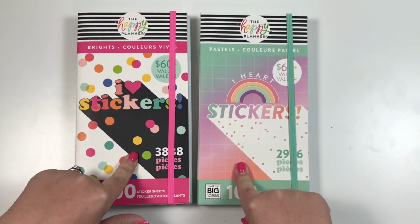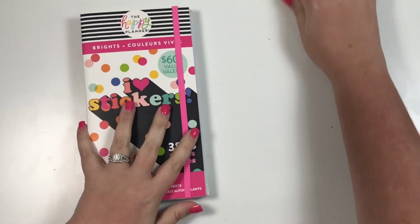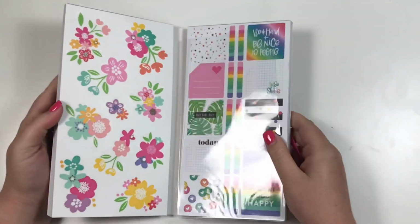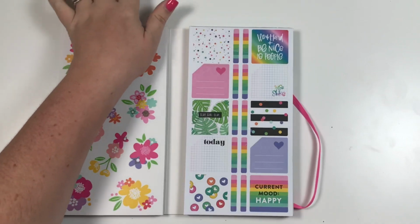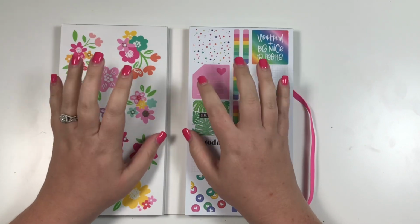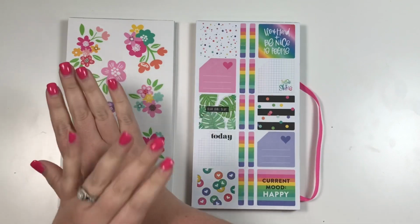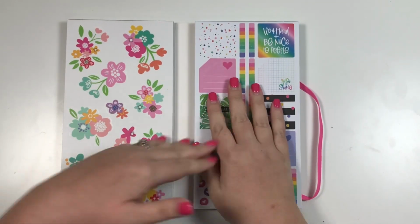So we're going to flip through these and check them out. We're going to start with the Brights because I like Brights. When you open these books up, they do have this little plastic that protects the stickers so they don't get stuck on each other. And then you have two sides of stickers. Each one has 50 pages of stickers. So we are going to start with this side. Usually in these books, this side is more decorative and this side is more functional. So it'll be interesting to see if that's the case.